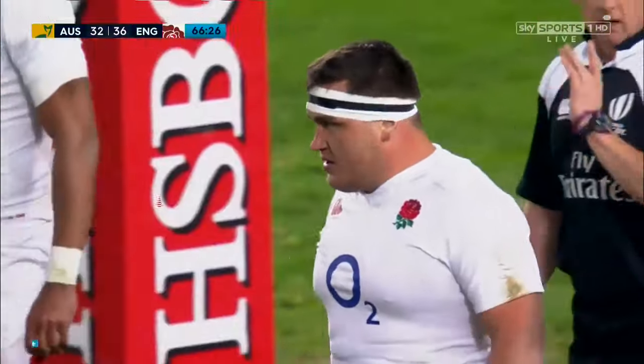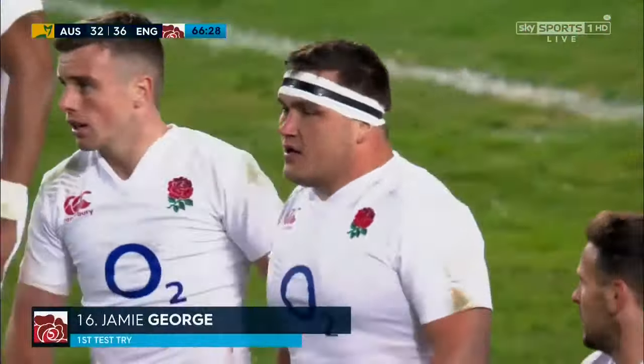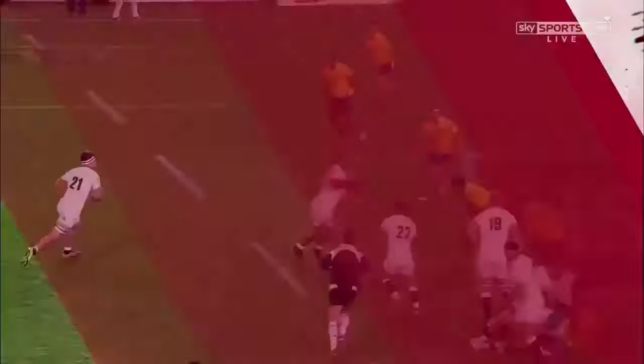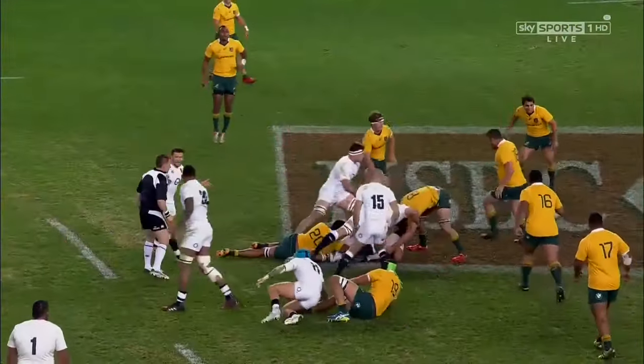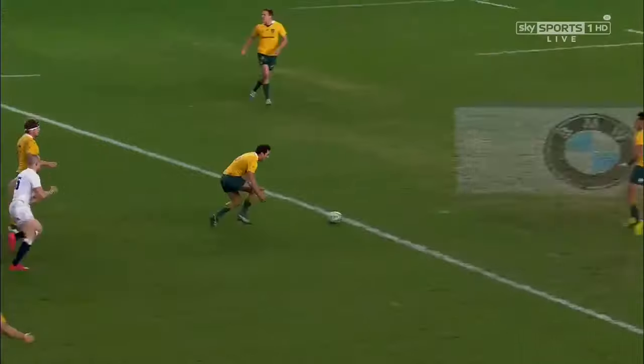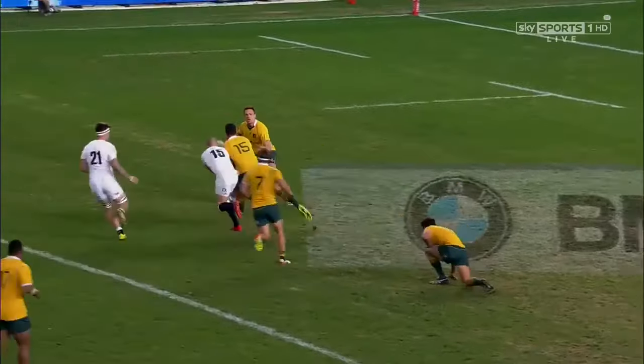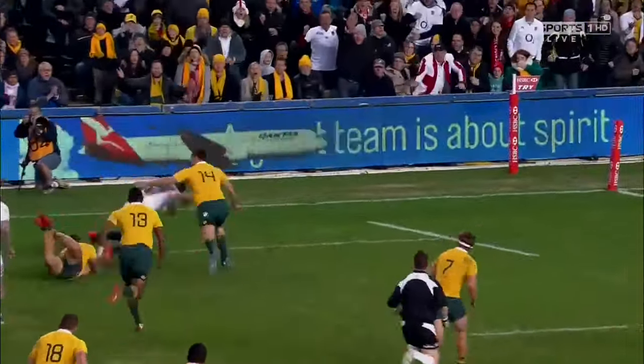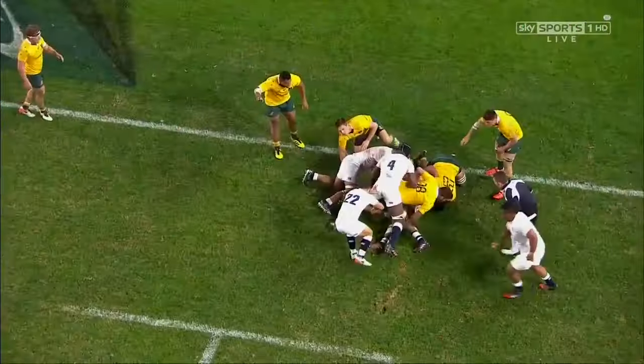The man with a golden boot, Jamie George, as you say, created one for Owen Farrell. Is he lucky, or is he a consummate footballer? Australia messing around. What is Phipps doing there? Just kill that ball. England are on the attack. Australia are all over the place here.